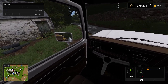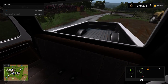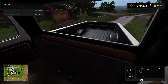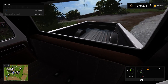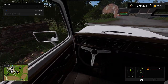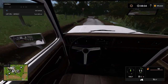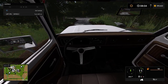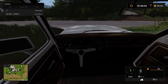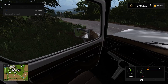Oop, about to head the wrong way. Let me see here. Ooh. Man, this thing's real peppy. It's got a bit too much power for what it is, really. Well, looks clear.